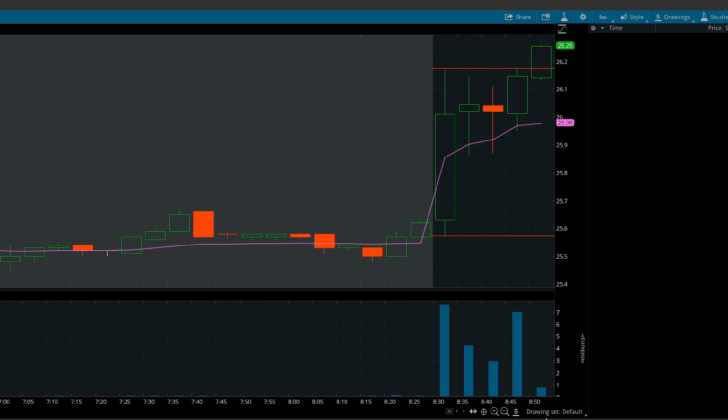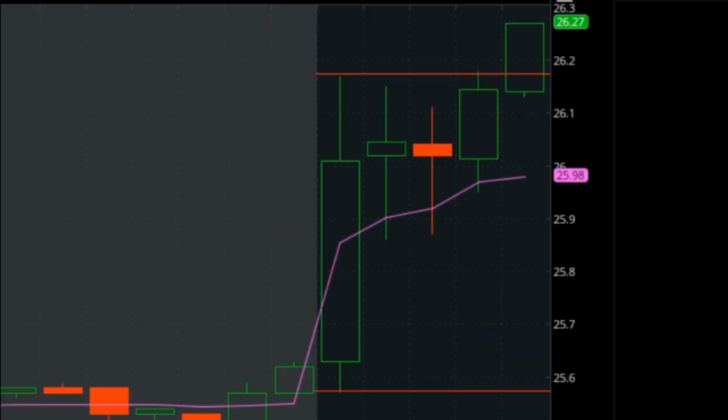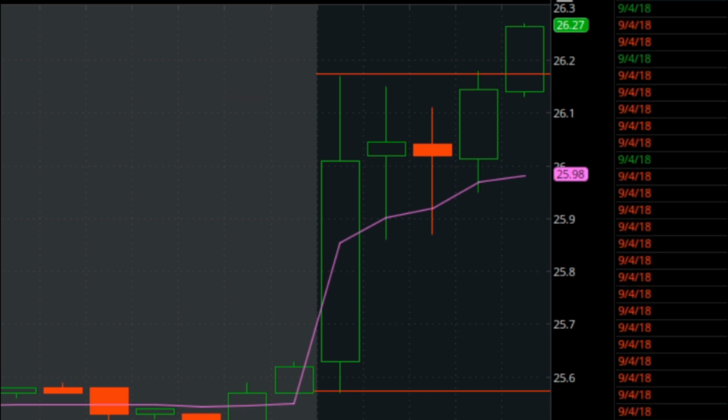I tested the opening range breakout using 3 5-minute candles documenting the high and low, so basically getting the range of those first 3 5-minute candles, and then using a 1-to-1 reward to risk ratio. And so if the range in between those 3 candles was 15 cents, I would use a 15-cent reward target and then risk based off of the low of that previous first candle.